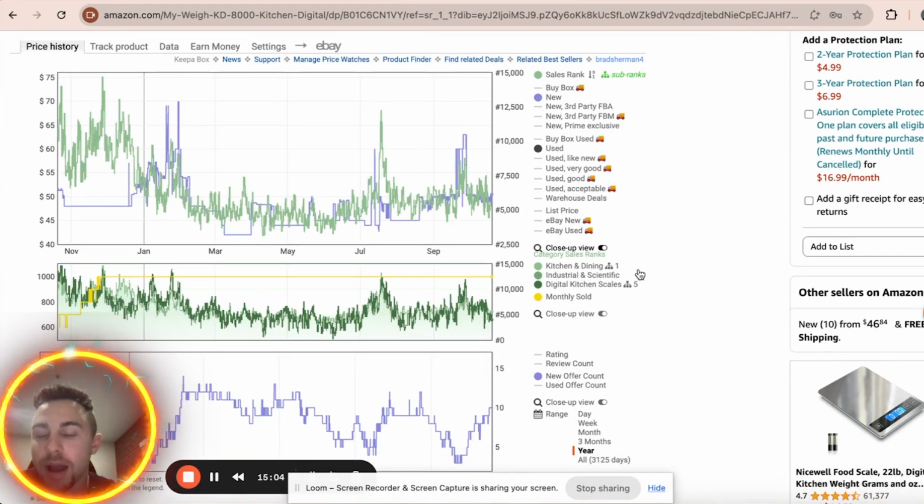So while this is a product that you might think does not do well for different seasons, in January, people set New Year's resolutions and start setting goals around their health, their diet, and their workouts. So what does that mean? Is that people are going to start buying digital scales to start weighing out their food. And that's exactly what we're seeing here in January.